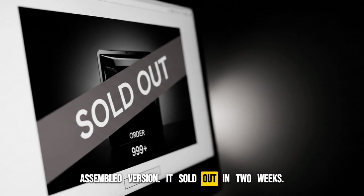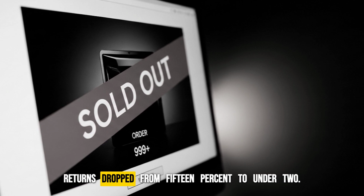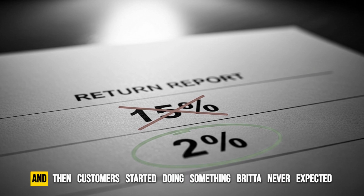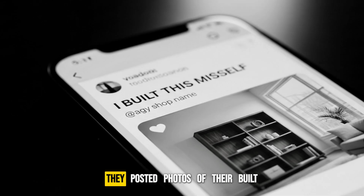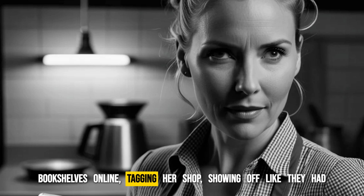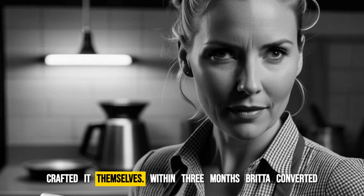It sold out in 2 weeks. Returns dropped from 15% to under 2%. And then customers started doing something Britta never expected. They posted photos of their built bookshelves online, tagging her shop, showing off like they had crafted it themselves.